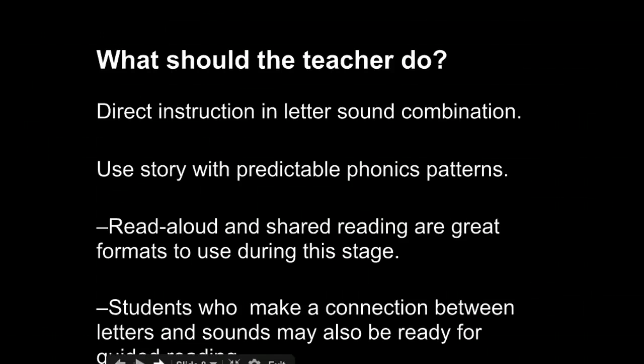It says right under there, also be ready for guided reading. It's hidden under our little... like back here I can't see something. Students who make a connection between letters and sounds may also be ready for guided reading.